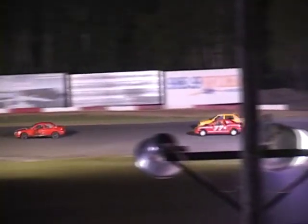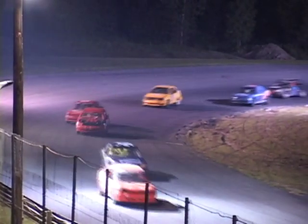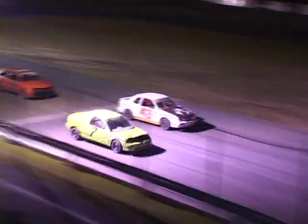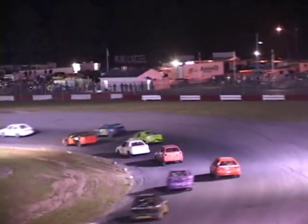Brock Bigor by 3 car lengths over Jason Blondo. April Bordeaux coming after Blondo for that second position. 5 laps are complete. Bigor the leader, and he's got a pretty sizable cushion over Blondo in second. Some fast cars trying to scream towards the front.